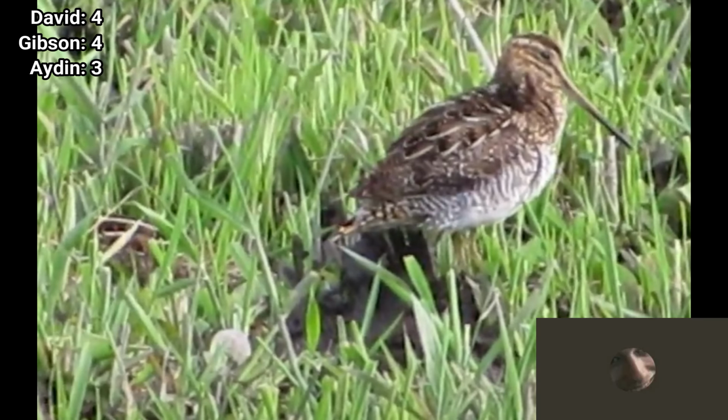Okay. Yeah, I give up. I don't want to waste everyone's time. I'm not going to get there. Okay. This is the common snipe. The common snipe? Yes. Well, where's his rifle? You learn something new every day.